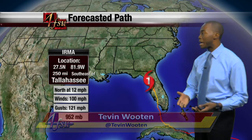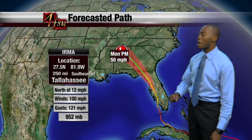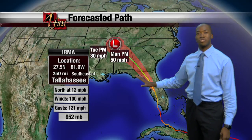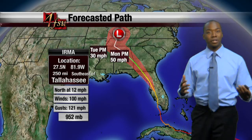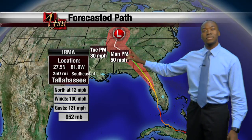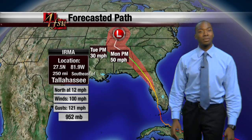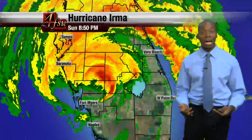Here is the forecasted path for Irma, becoming a Category 1 storm and then eventually a tropical storm. Hopefully we can reach tropical storm status here in Tallahassee so we don't have those winds that are Category 1 or 2 or higher. But then we see Irma becomes a remnant low in the Tennessee Valley by Tuesday afternoon into Wednesday morning, with winds dying down to about 30 miles an hour.